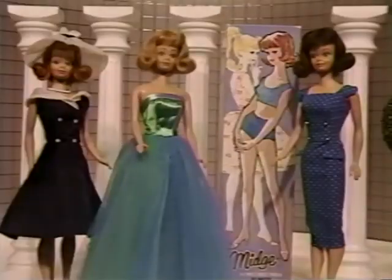In 1963, Barbie got a best friend, Midge. Midge was the same size as Barbie and could share all of Barbie's wonderful fashions.